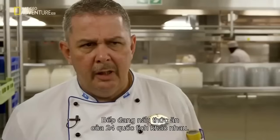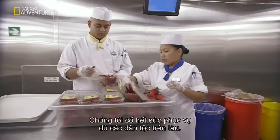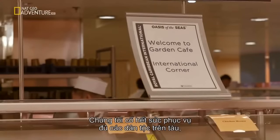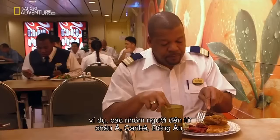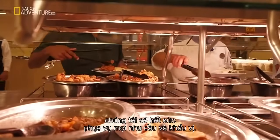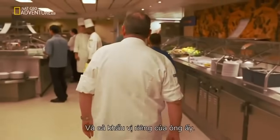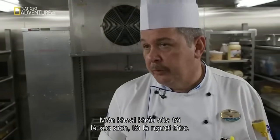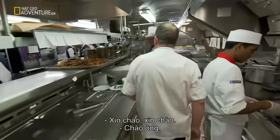In the kitchen at the moment, I have 24 different nationalities. Of course, we try as much as possible to cater for all different nationalities we have on board. Like, for example, for Asian people, for people from the Caribbean, and people from Eastern Europe. We try to accommodate their needs and their taste. Not forgetting his personal preference. My favorite food? Of course, sausage. I'm German.